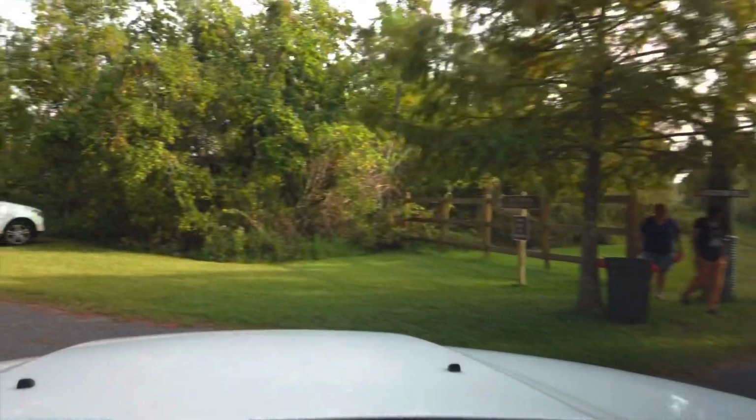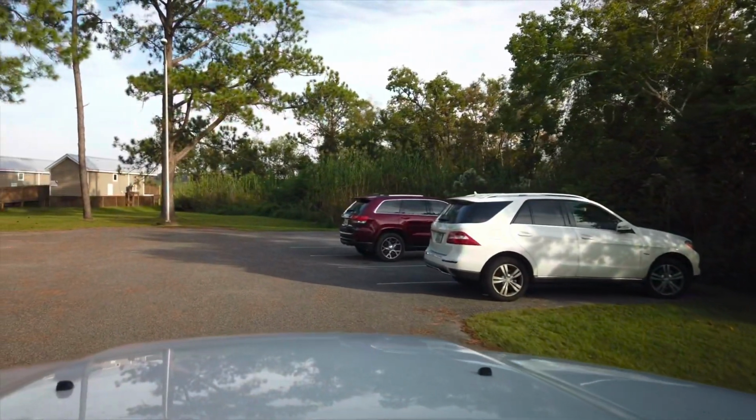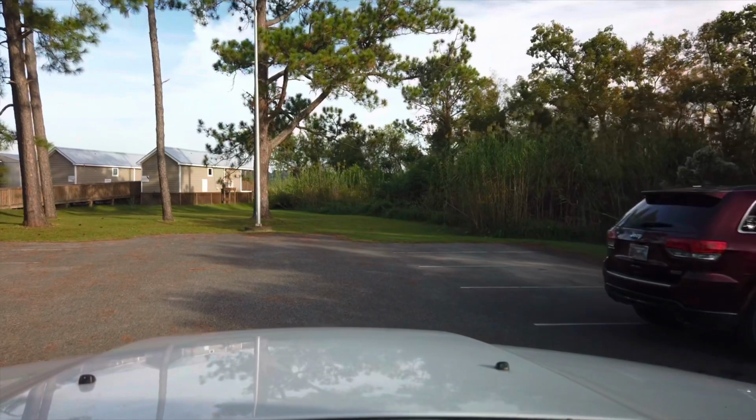I think the bees are on the other section. They have beehives out here. I didn't know this way. Oh, it was a parking lot. Okay, sorry. Here's the parking lot. Okay, well, there's also cabins. You get a good shot of the cabins.